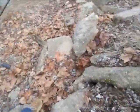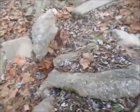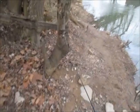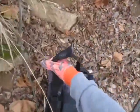They're always here. Every time I fish here, I get one. These crappie are here all year round in this spot. Figure out the depth of them and then I'll get them. Boy, it is muddy. Real muddy. I'm gonna have to keep my backpack way up here so I don't get mud all over it.